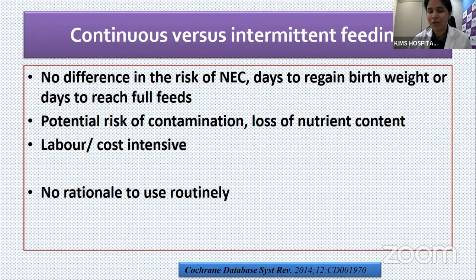But it has been shown that when we give continuous feeding with a syringe pump, there is a potential risk of contamination and the potential risk of loss of nutrition content, because the milk that is actually expressed and collected in a clean bowl may have to be then subsequently loaded onto a syringe pump and to the tubings. And the fat content of the milk tends to stick onto the tubings, and this can lead to a loss of nutrient content, loss of calorie content because of fat sticking onto the line, and can also be labor intensive. It also consumes electricity around the clock. So there is no rationale to routinely use continuous feeding because it doesn't influence the risk of NEC. Specifically, this has been evaluated in babies with severe gastroesophageal reflux disease, or GERD, and doesn't have any proven advantages even in this group of babies.